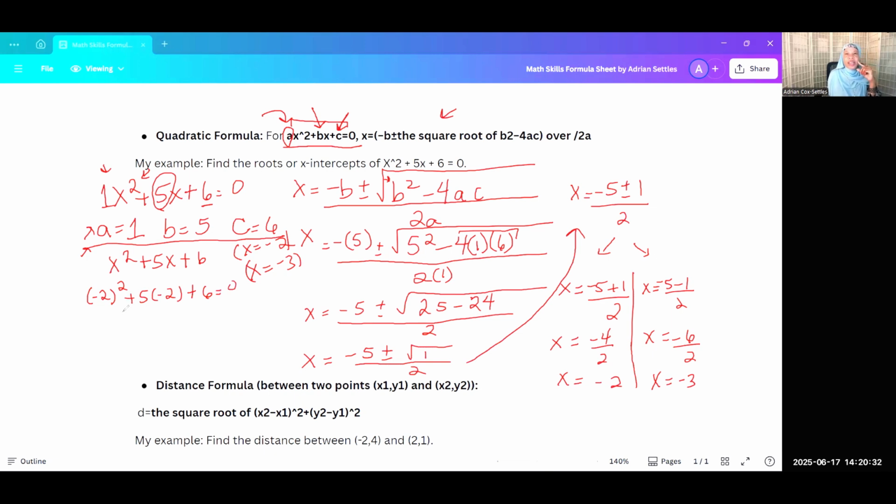Okay, so negative 2 to the second power means negative 2 times negative 2, which is 4. Plus 5 times negative 2, which is negative 10, plus 6 equals 0. Let's see if that works. 4 minus 10 is negative 6, plus 6 is equal to 0. So 0 is equal to 0. So that works out. So we know that negative 2 definitely works out. Okay. Now what I'm going to do is erase it and then do negative 3.